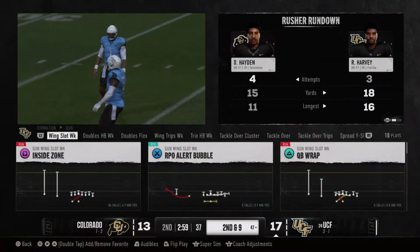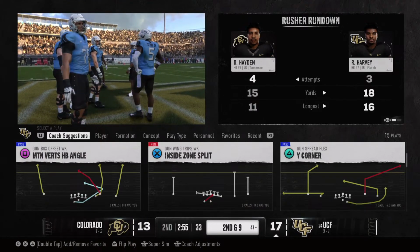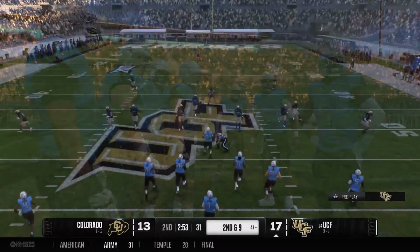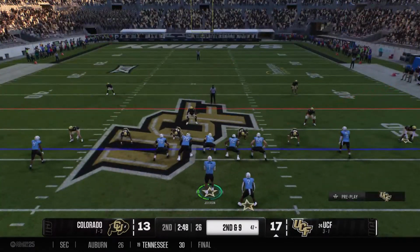They got the touchdown. Everything working. I would expect them to keep pushing this ball downhill. And just imagine if they could put another touchdown on the board right here. They could capture so much momentum in this game with back-to-back TDs.